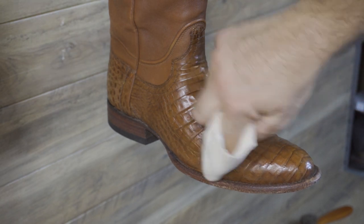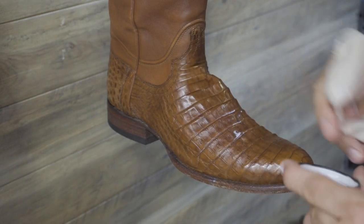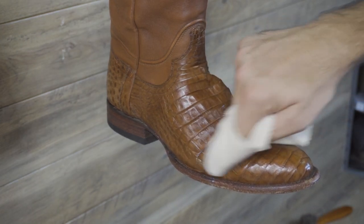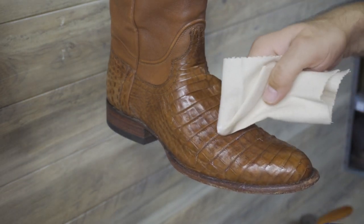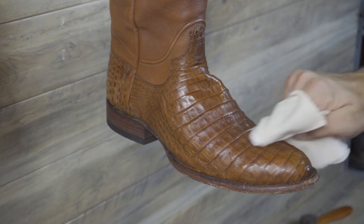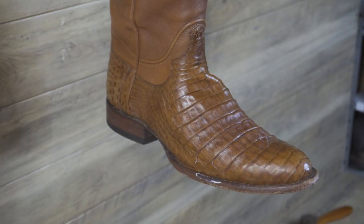So the main areas that you want to really concentrate on is the creasing area in the boot, because if you ever see an old pair of boots, that is where you're going to see most of the cracking. So I always apply it here first, and then I'll go ahead and cover the rest of the boot.